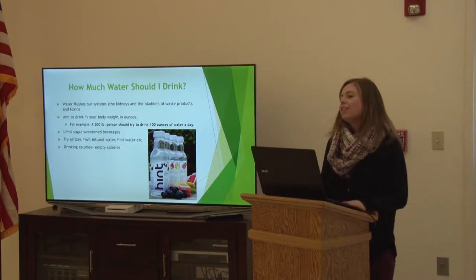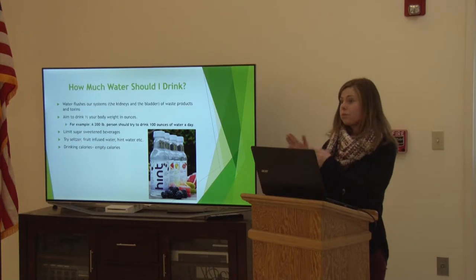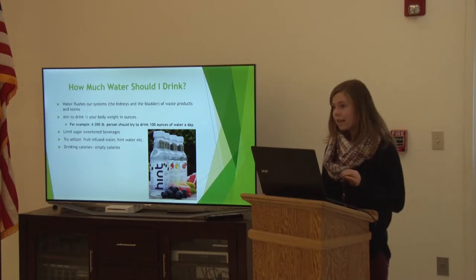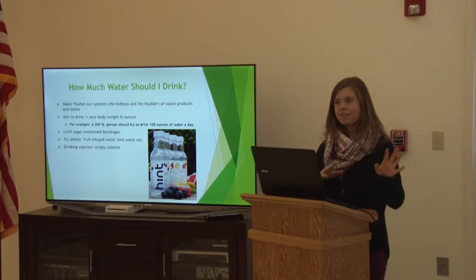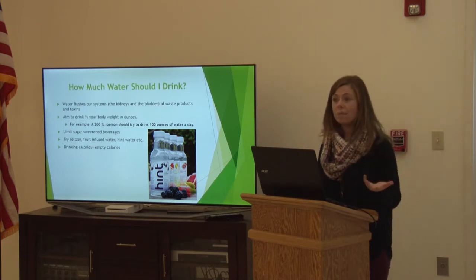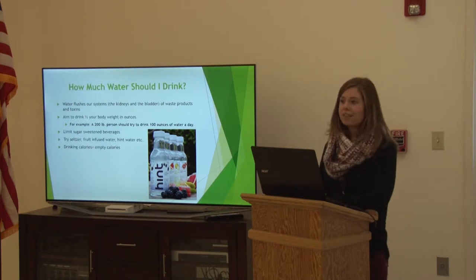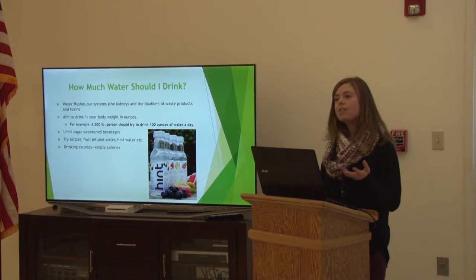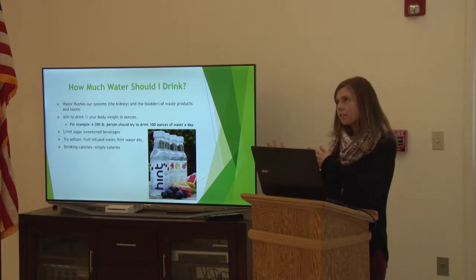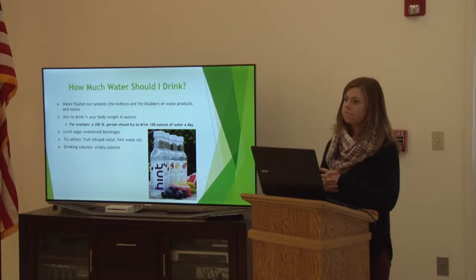Coffee, tea, not good? Well, the technical answer is yes, that does count towards your hydration goals. I sometimes tell the people that I'm working with to kind of disregard that information because I want them to drink a lot more water. So if you're doing an herbal tea or black coffee, things that don't have a lot of calories in them, there's not a lot of add-ins, it's okay. It technically does count towards your hydration goals, but we could all be using more water.